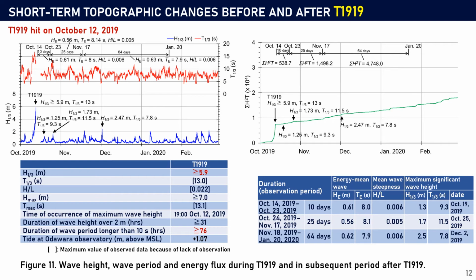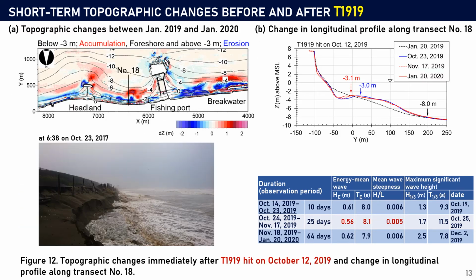Finally, I'll talk about T1919, which hit on October 12, 2019. The wave data was not measured after the observation of a wave height of 5.9 meters during this typhoon as well. In this typhoon, the walkway at the east of the artificial headland was destroyed over 400 meters, like this. Then, similar topographic change to the previous typhoon event occurred.